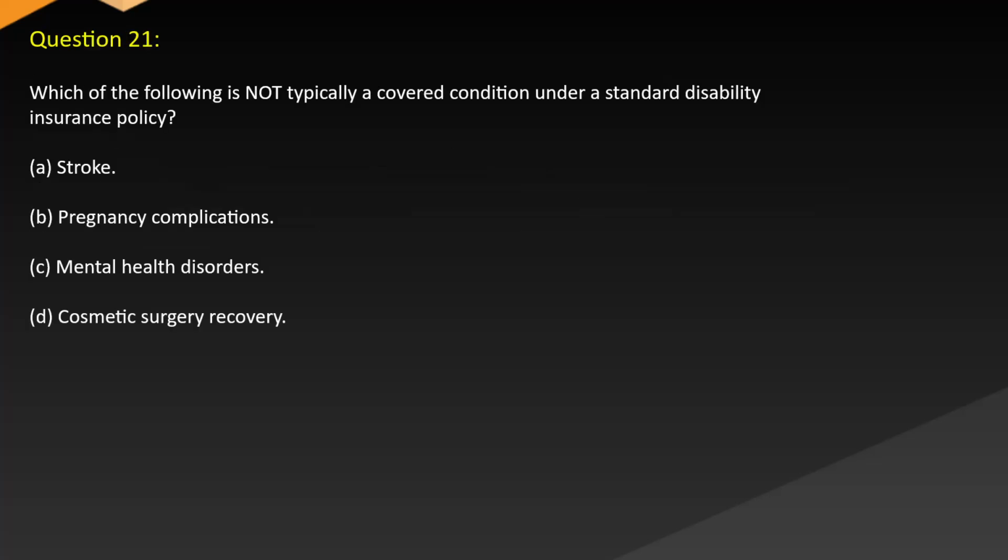Question 21. Which of the following is NOT typically a covered condition under a standard disability insurance policy? A. Stroke. B. Pregnancy complications. C. Mental health disorders. D. Cosmetic surgery recovery.